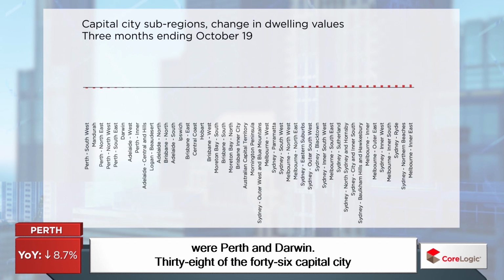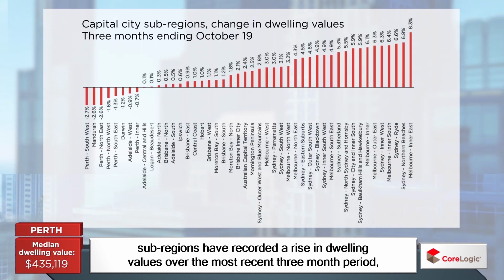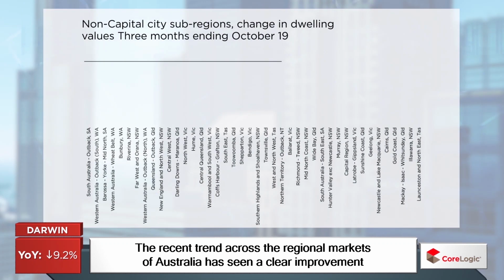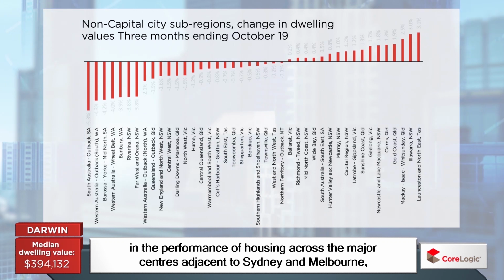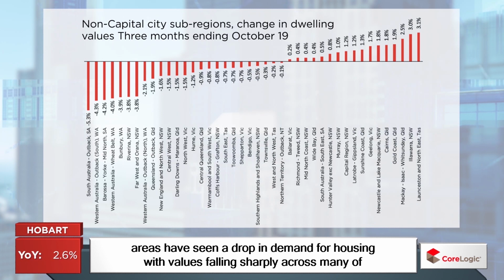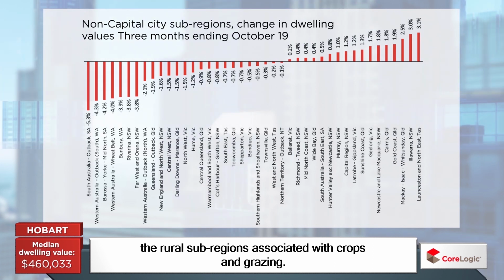38 of the 46 capital city sub-regions have recorded a rise in dwelling values over the most recent 3-month period, demonstrating the recovery trend is becoming more geographically diverse. The recent trend across the regional markets of Australia has seen a clear improvement in the performance of housing markets across the major centres adjacent to Sydney and Melbourne, as well as rising values in many of the coastal lifestyle markets. Conversely, drought-affected areas have seen a drop in demand for housing, with values falling sharply across many of the rural sub-regions associated with crops and grazing.